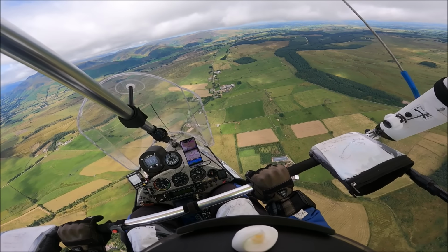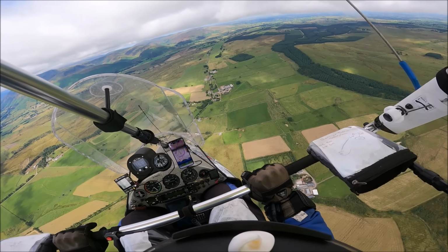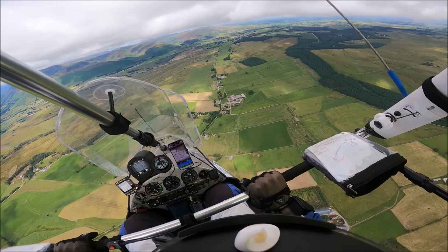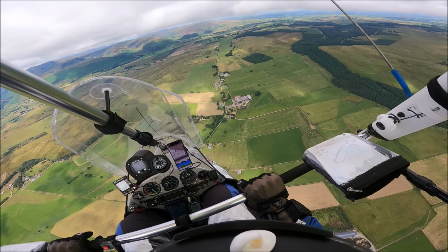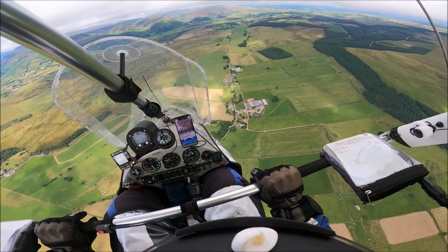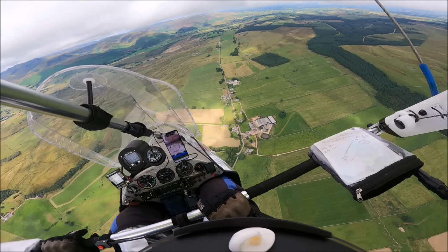Coming in over the buildings. And apparently there's a small tree, but nothing that looks too bad, to be honest. Yeah, we're definitely on runway 24. Can't see anybody about.